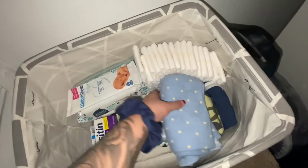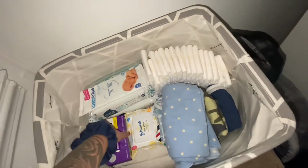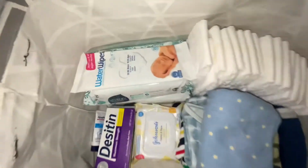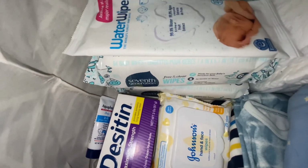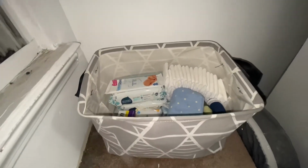I do plan on taking that lounger, and if you guys see the breastfeeding pillow that's in the corner over there, I plan on bringing it back home to our condo because it is going to come in handy. Like I said, I'm staying the first week postpartum at my mother's, so I know I'm going to be breastfeeding and I'm going to need that pillow there at that time.